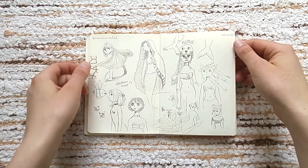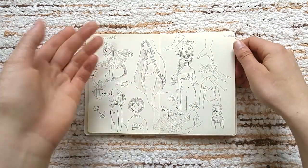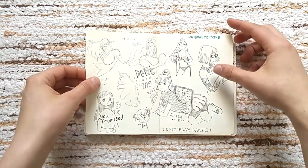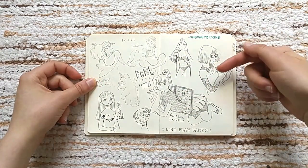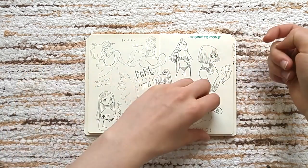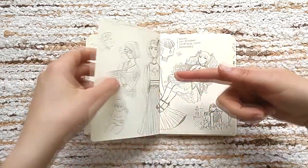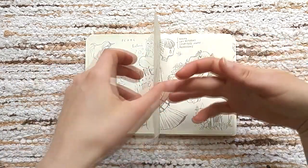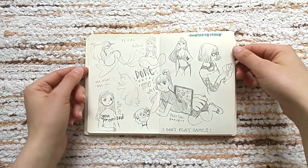More random ideas, sketching around, and more mermaids. I was still going through the mermaid phase. These I drew while I was with my friends. They were playing Magic the Gathering, so I just drew my friend and them playing. This is super cute, and oh my god, when I showed them these, they were just having a good time.